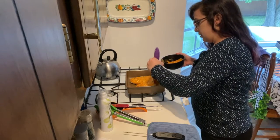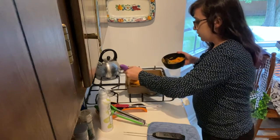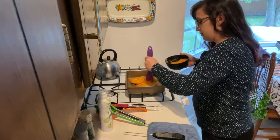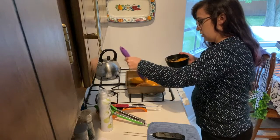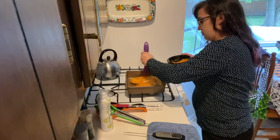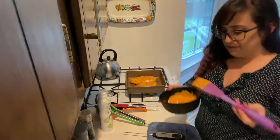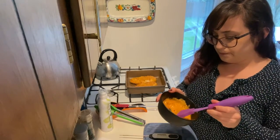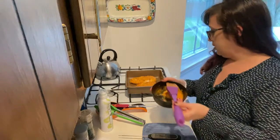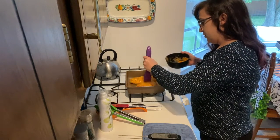I'm really slathering it on, but I probably made too much of this because, again, I'm only doing 2 chicken and this recipe was for 4. But I'll save this for something else. I don't know what. Some veggies maybe. Do some glaze.